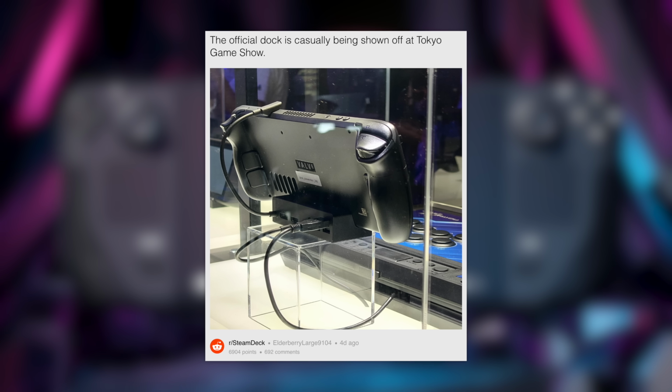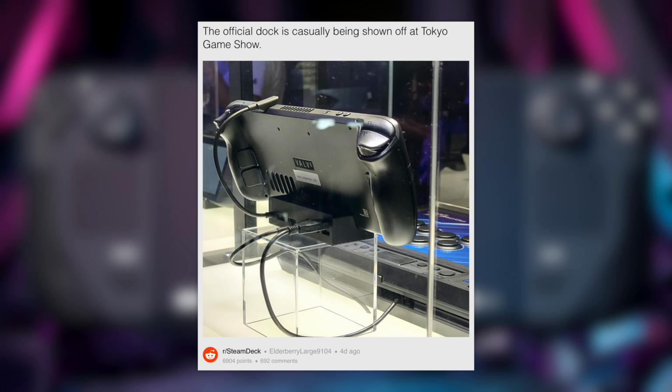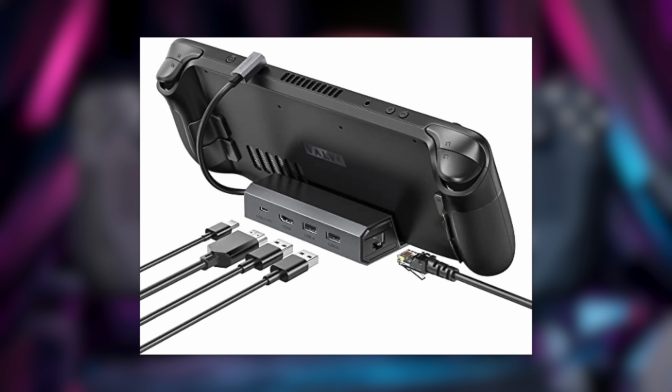But one thing that came out later, after I posted my video, is that a lot of the Steam Decks at the Tokyo Game Show that Valve was showing off were sitting right there on the official Steam Deck dock, which has yet to be released. There are plenty of photos from the back, which is what you want to see, because you want to see all the cables that are connected to it, and also the charger, how it connects to the Steam Deck, and it looks really good. Of course, I'm using the JSAUX dock.